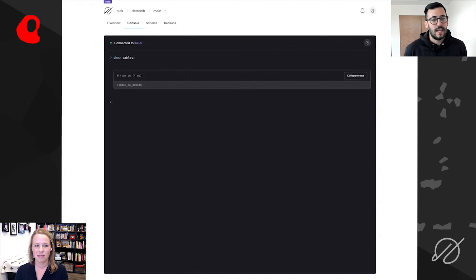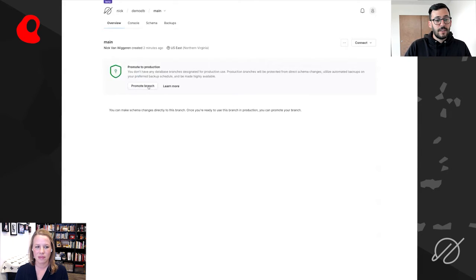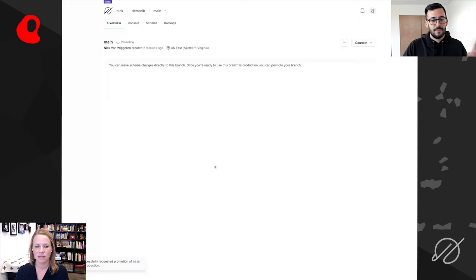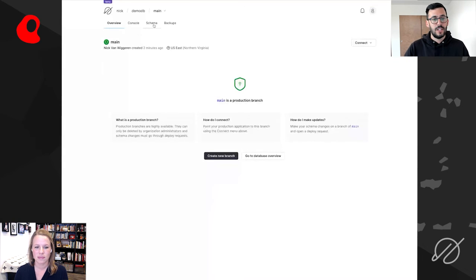Now that I've got this empty database, I'm going to create a single table in it to demonstrate some of the branching flow. We've got a persons table with some basic information, and I'm going to execute this on PlanetScale. Now that I've run this query, I'm going to promote the branch. What that means is now I can't run direct schema changes on it. It's locked and it's ready for production. So I'm going to click promote, and that will take a couple of seconds. What's happening right here is we are upgrading the branch so that it's ready for production traffic. This also unlocks the ability to do our online schema change workflow.